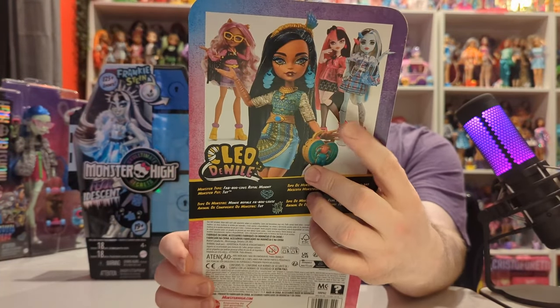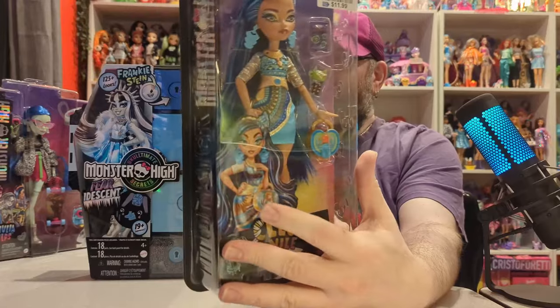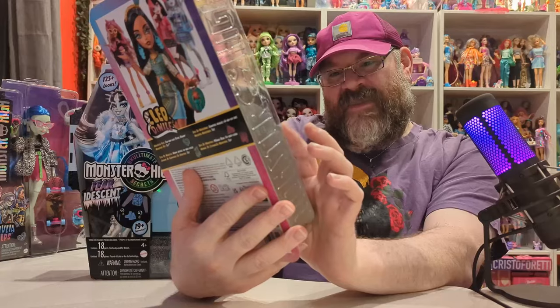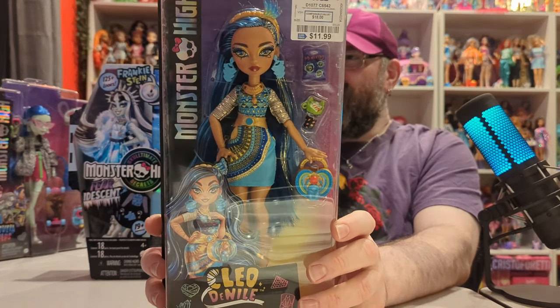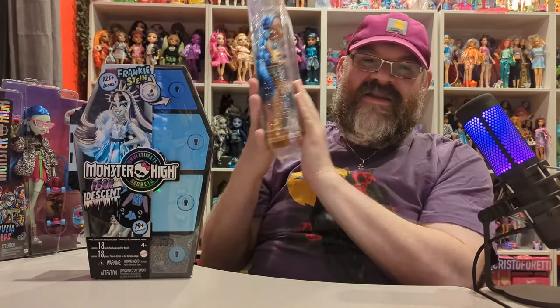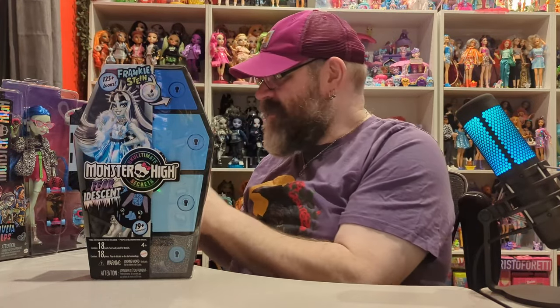It doesn't have the artwork on the back, which kind of bums me out. It does have it here on the front, though, and it's beautiful. I love this artwork. I think it's made by Darko Dark, I believe, who does all the artwork for these. And these don't come with a pet. They're kind of like a budget doll, but they do come with a lot of accessories.